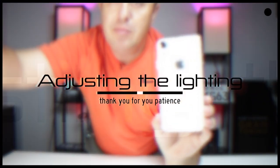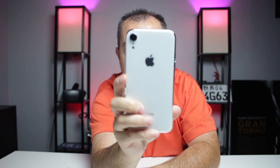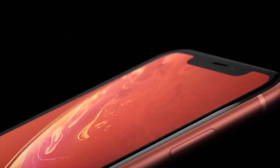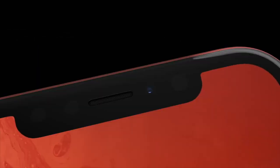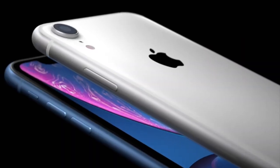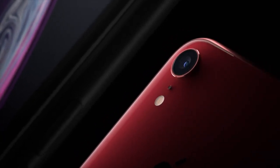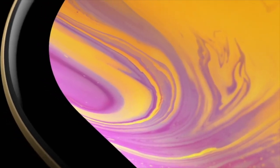Right now it's kind of bright. Let me turn off this light. So as you can see, this has an identical setup to the iPhone X. The only difference that we learned is that it's a single camera. It doesn't have the OLED display. It has an LCD panel, which they're calling Liquid Retina.